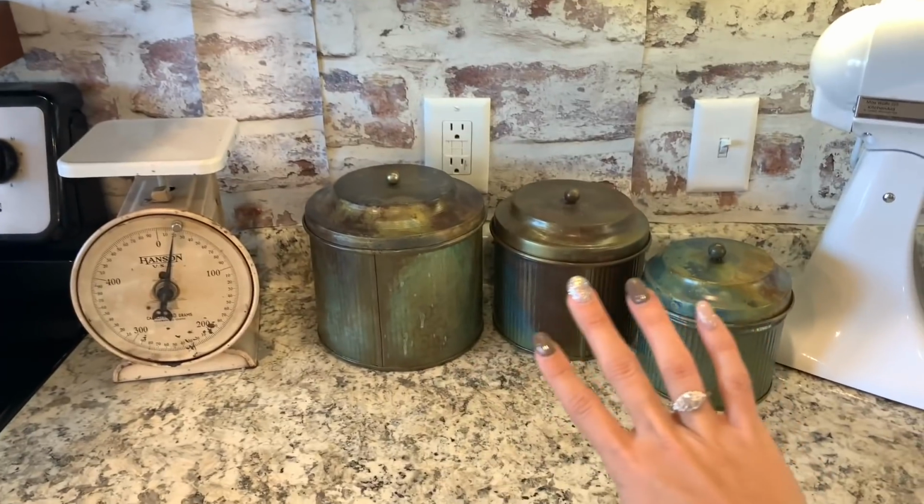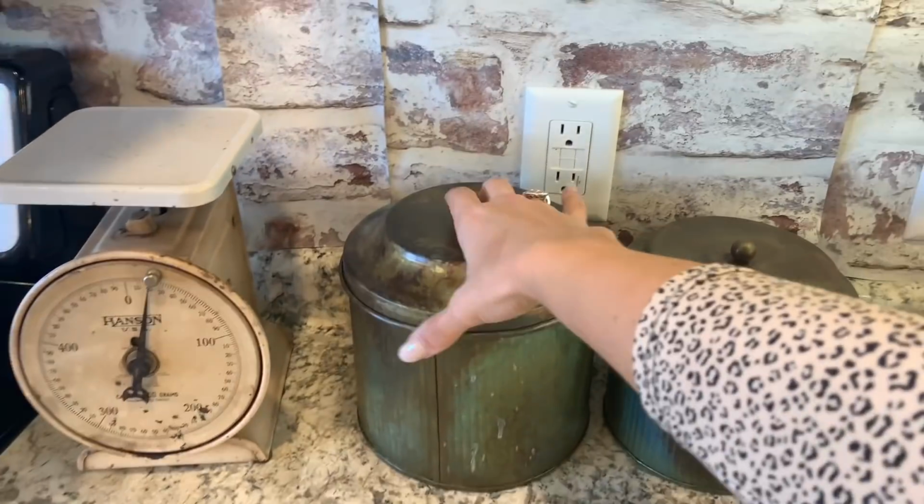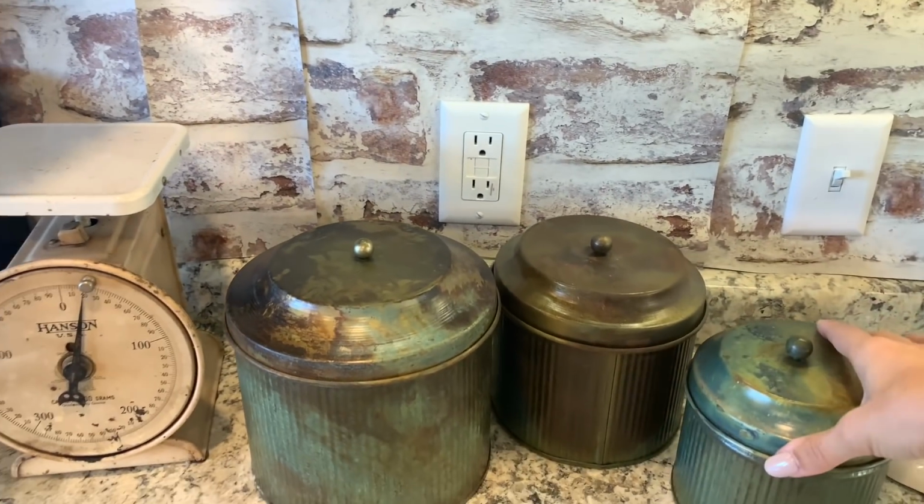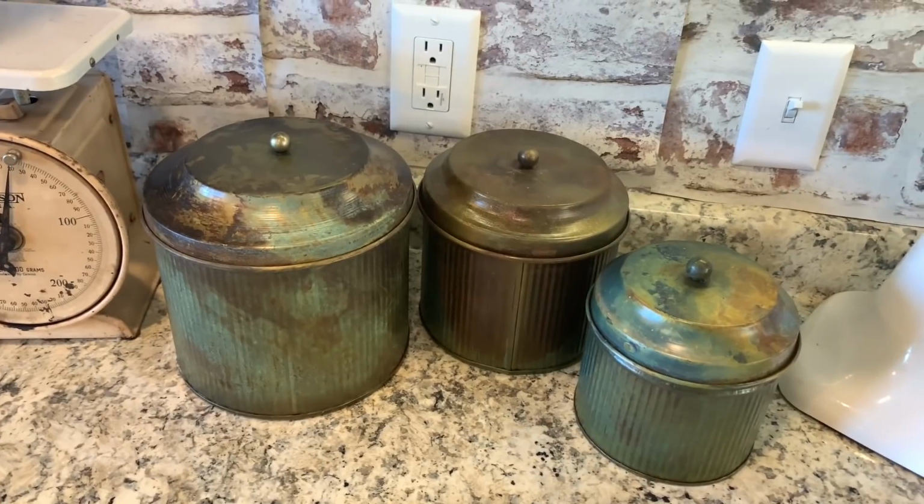Anyway, so I got these canisters. My mom gave me these for my birthday this year, and they came from Old Town Market. We have filmed there plenty of times, and they had the cutest decorations.